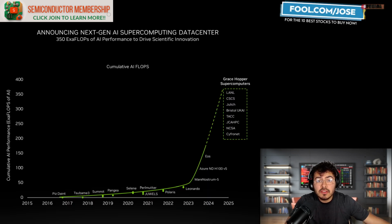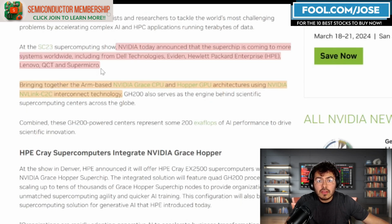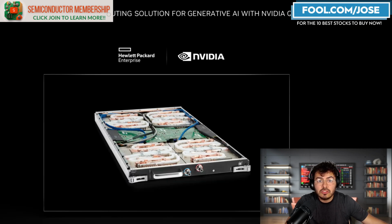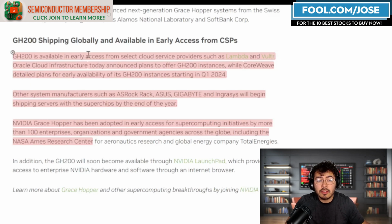So they do mention that dozens of new supercomputers for scientific computing will soon hop online, powered by Nvidia's breakthrough Grace Hopper GH200. Nvidia also announced that the Superchip is coming to more systems worldwide thanks to Dell Technologies, HPE, QCT, Lenovo, and Supermicro. Now they mentioned that the Grace Hopper is shipping globally and available in early access from cloud server providers. They do mention that selected cloud server providers like Lambda and Vultr are already allowing early access.